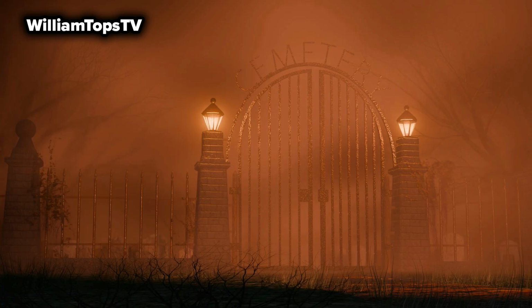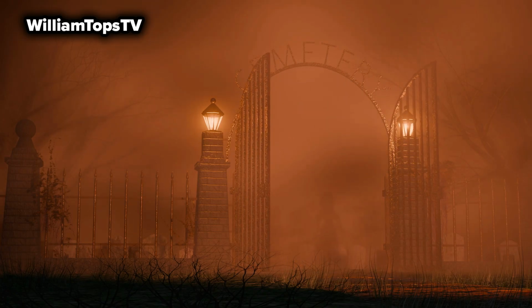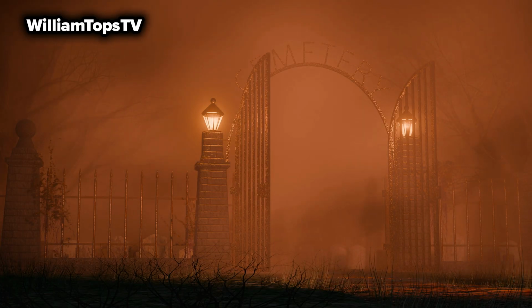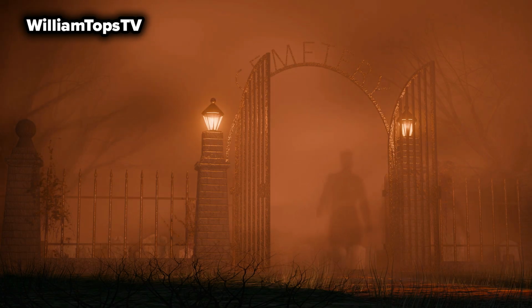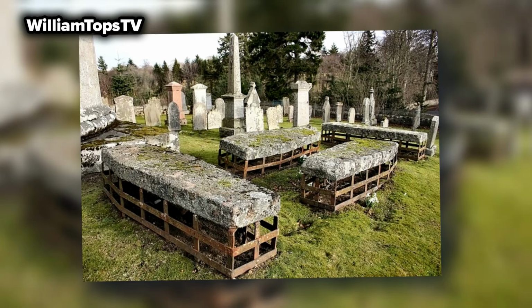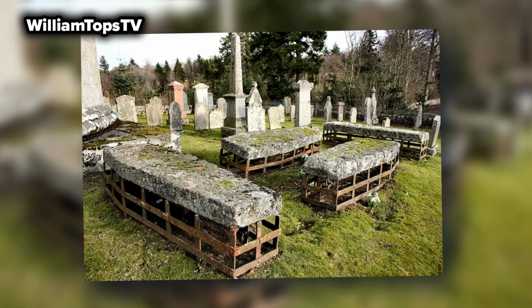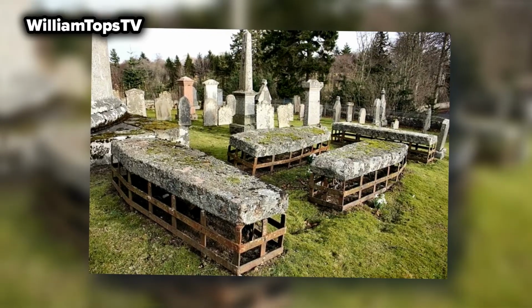Imagine walking through a Victorian cemetery at dawn. Fog creeps between weathered headstones, and among them, twisted iron structures rise like silent guardians. These are not macabre decorations or religious symbols. They are mortsafes, devices built for one singular mission: to stop grave robbers from desecrating the dead.